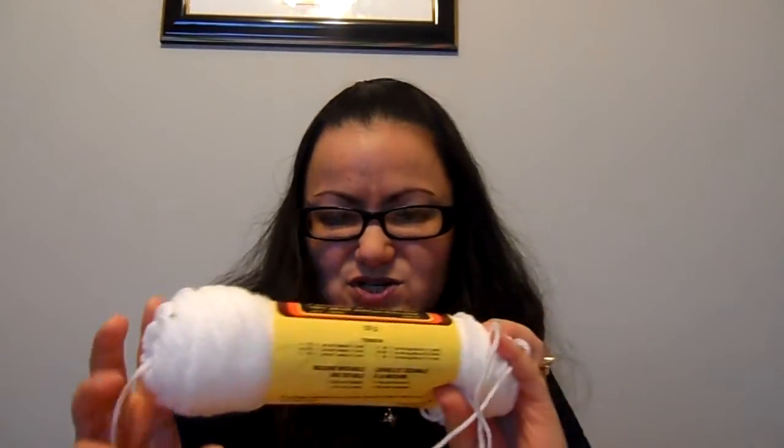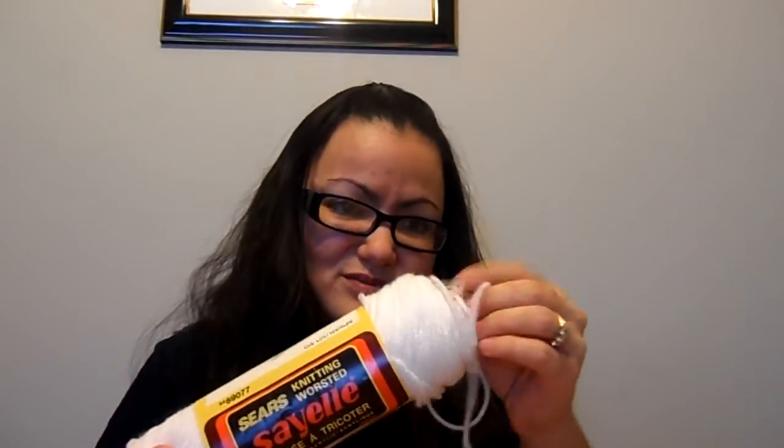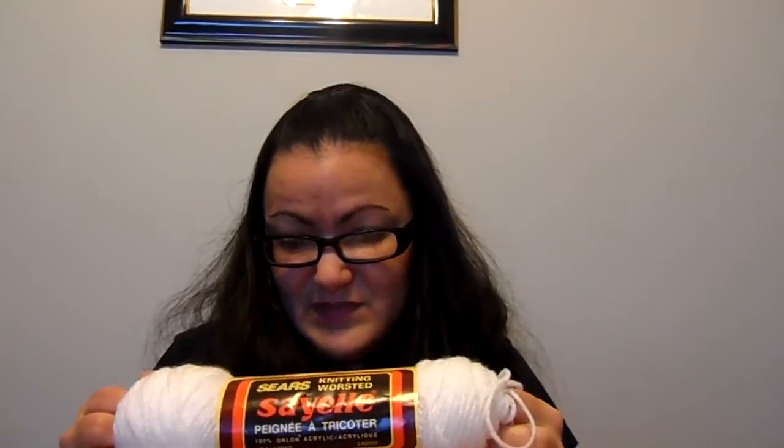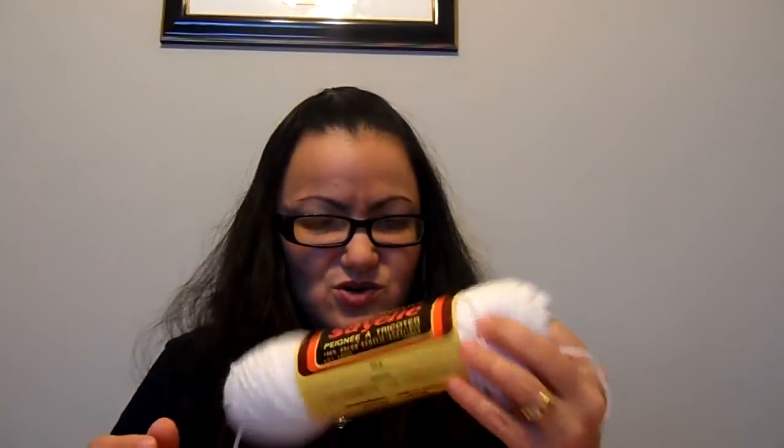So the first one I have here is just acrylic white from Sears, apparently. I did not know that Sears sold yarn. I don't know if they ever did here in Canada. They might have in the States, but if they did in Canada, it was when I was too young to know about it. But they don't sell yarn at Sears anymore, so I don't know how old this is. So it's just acrylic in white.